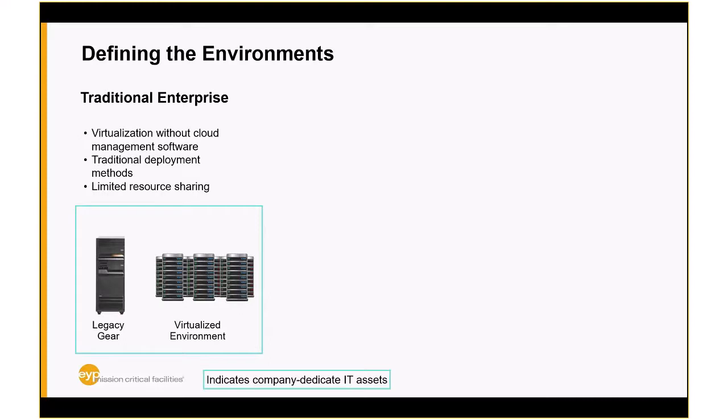Okay, traditional enterprise. I first want to call attention to the blue box. Anything in the blue box is company dedicated IT assets. And so that means assets that are not shared between other companies. It's completely dedicated. I might call it on-prem throughout the course of the presentation, but it could also be in a co-location cage or space, and it could also be in a dedicated managed service environment. But the point is, it's not shared.